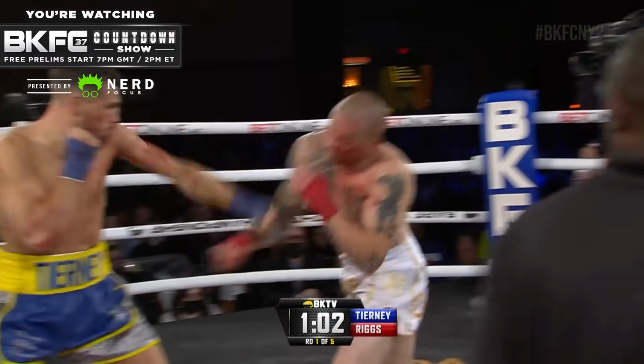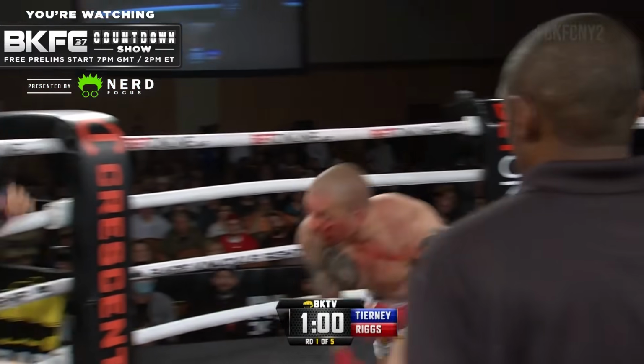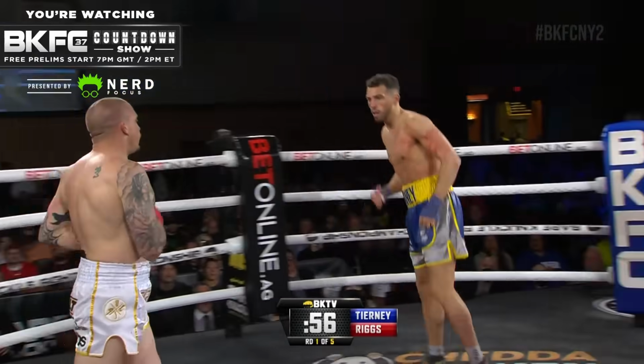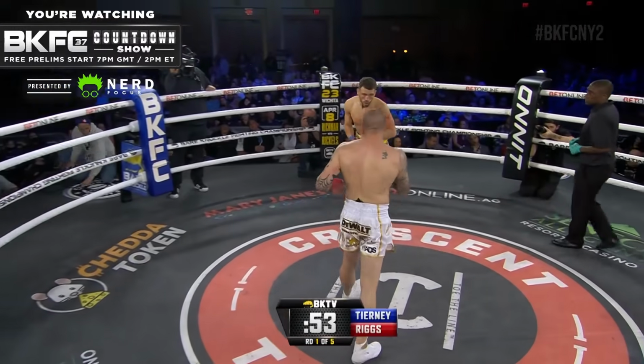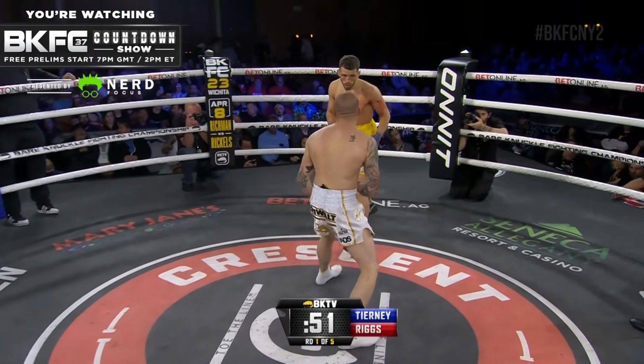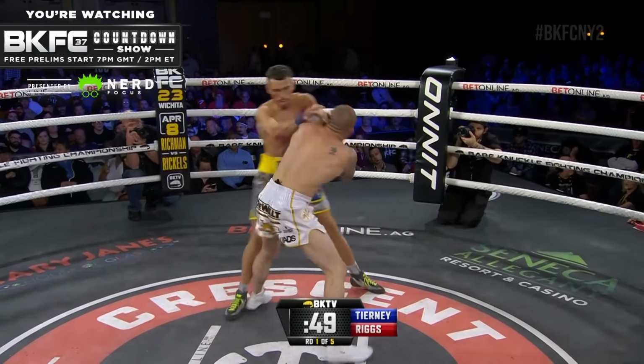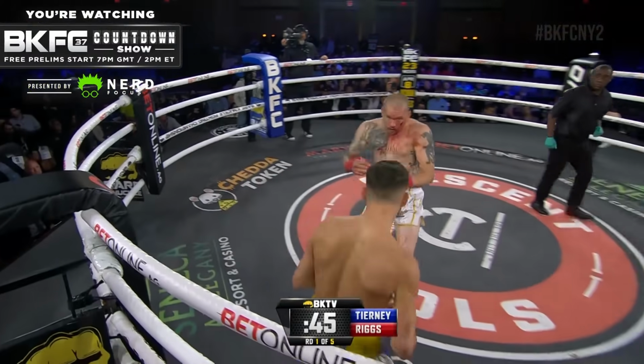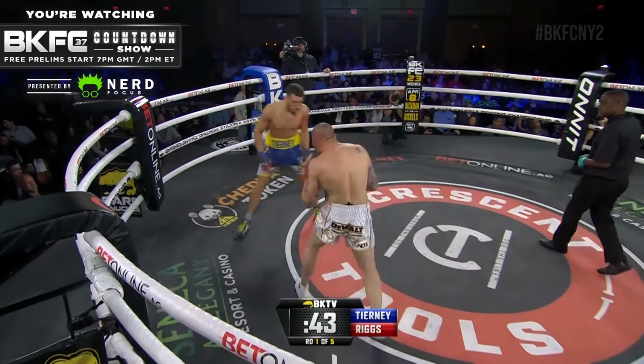Right hand, naked without the jab. 1-2 right back from Jeremiah Riggs. Right hand again from Connor Tierney. Great right hand. That just iron chin right there of Riggs. To feint the right hand. Tierney is hitting some big shots right now against Riggs. Riggs just keeps walking through.